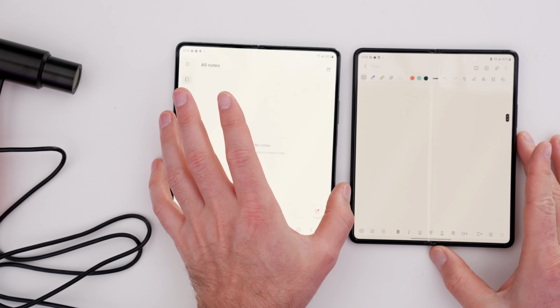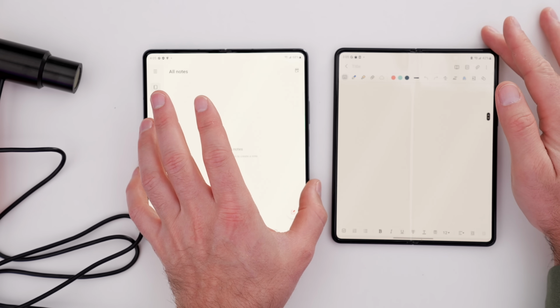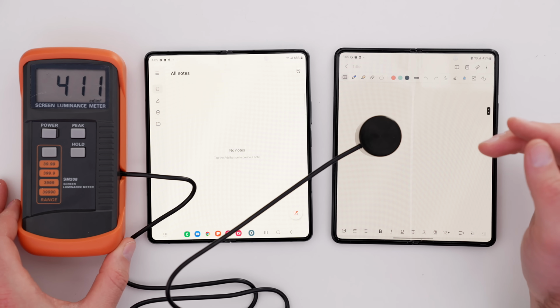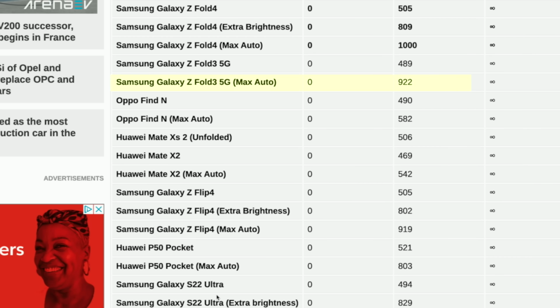It is set to vivid. Okay, this is not exactly a fair test because we have that extra toggle on the newer software over here. Manually, this is pretty much as bright as we can get, which is actually not far off from the suggested reading of 489. But the Z Fold 3 is capable of getting quite bright in sunlight on the auto adaptive mode. It can reach around 920 cd/m².